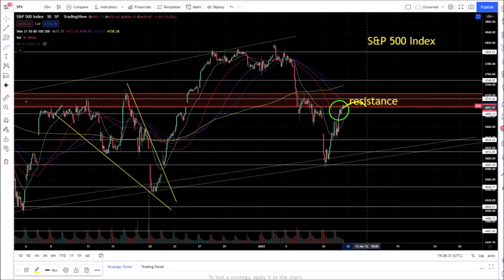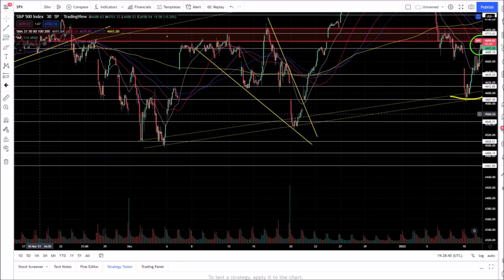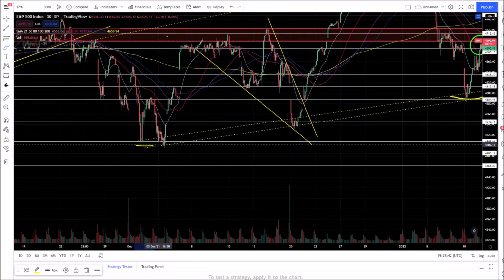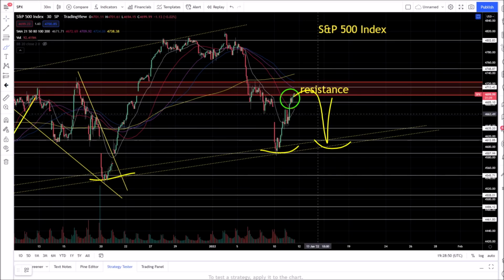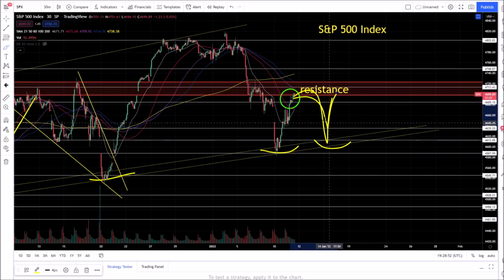If it's unable to break through here, it comes down and you get a bottom, like a double bottom, just like you did down here. See this double bottom here? Double bottom bounce. Here you just had one bounce. So what you can do is you can watch SPX. If you get a bounce at one of these two levels, that'll be a good entry for possible altcoin trading ideas.